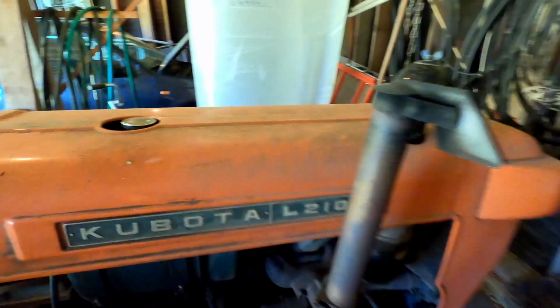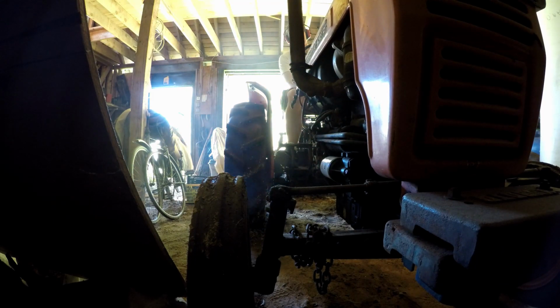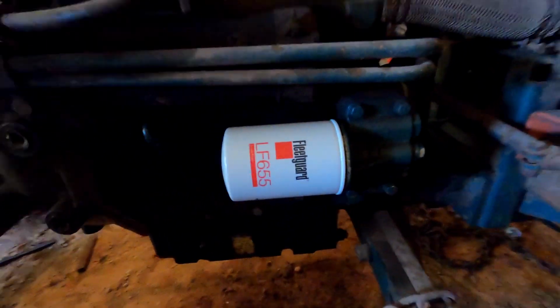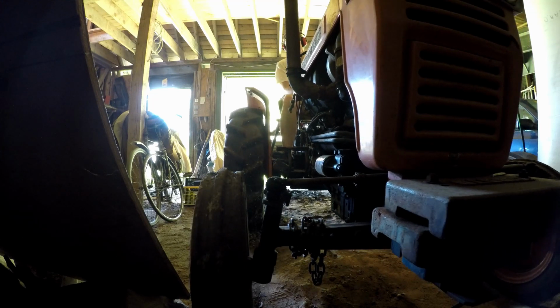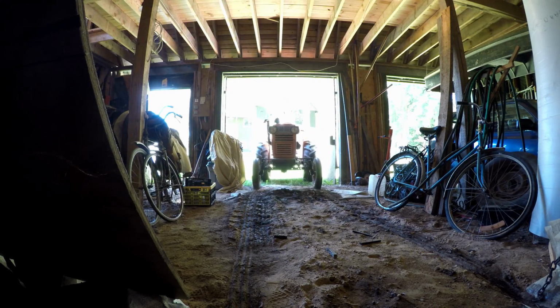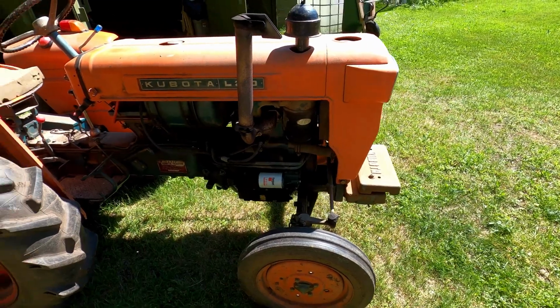Alright, so oil level is now good. Yep, that's good. Battery's in. Now let's start her up and see what happens. Okay, we got her out.